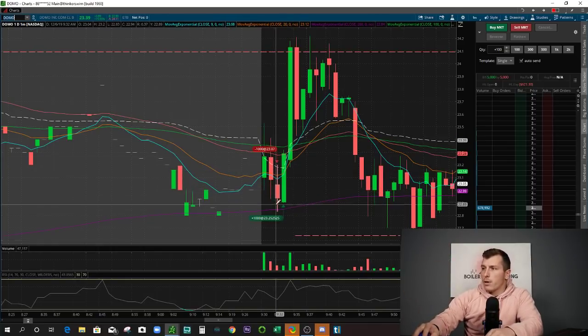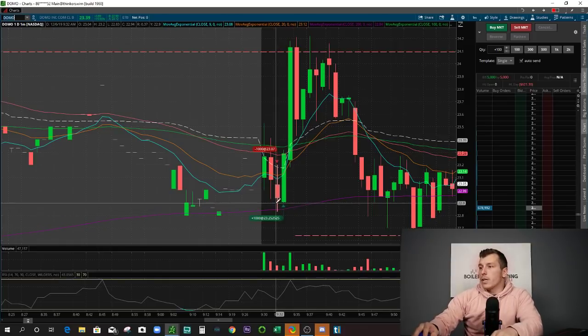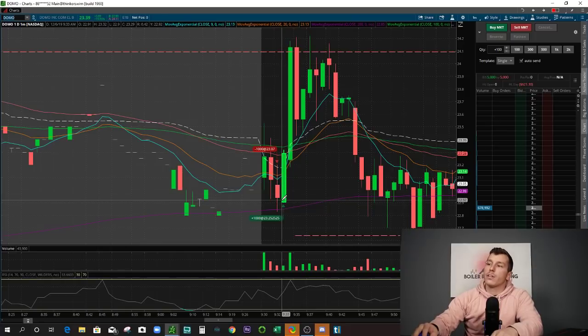So I got short 1,000 shares on this candle here at 23.07. And this candle goes all the way down to 22.84. So I'm green on that trade at one point, pretty decent, and it just wasn't moving. I could feel that it was probably going to squeeze. So then I end up covering up those 1,000 shares at 23.25, so about 20 cents over my entry.